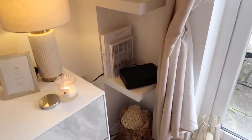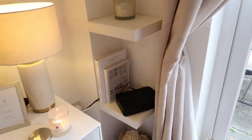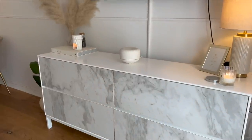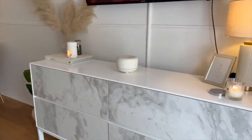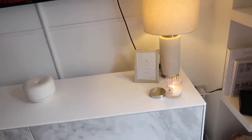I've got some books here, The White Company, and another little beautifully organized book. A candle there, and these are battery operated candles, which are cute. They kind of flicker. Over here, I popped the fire on the telly to make it cozy. And we've got a lamp there, and an empty frame, which we need to fill.